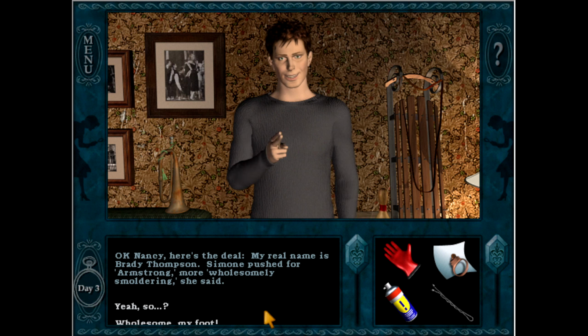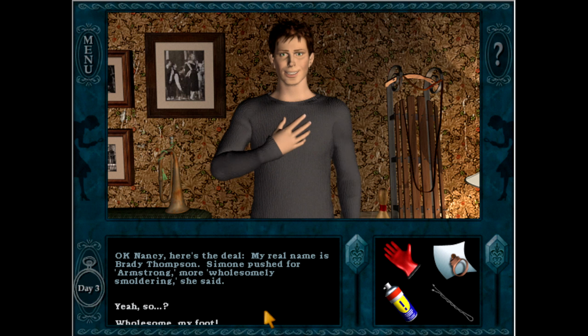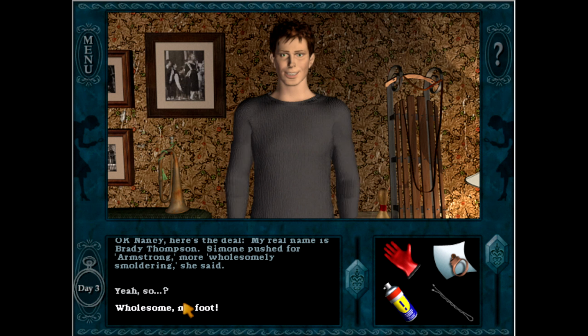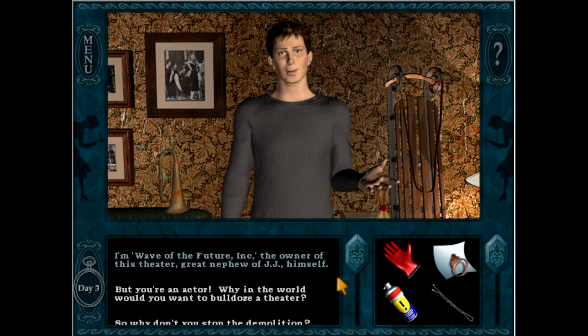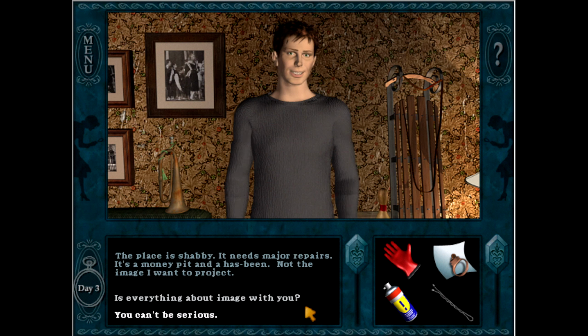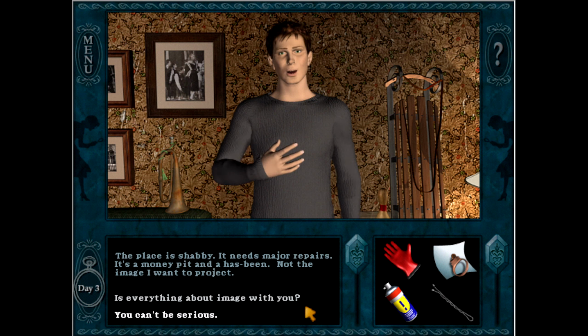Okay, Nancy, here's the deal. My real name is Brady Thompson. Simone pushed for Armstrong, more wholesomely smoldering, she said. I'm Wave of the Future, Inc., the owner of this theater, great nephew of JJ himself. So why don't you stop the demolition? The place is shabby. It needs major repairs. It's a money pit and a has-been. Not the image I want to project.